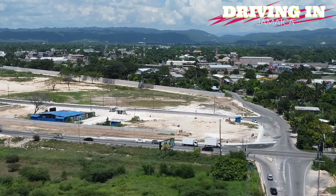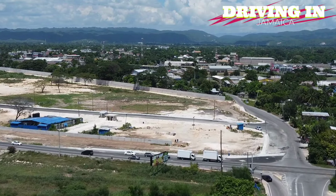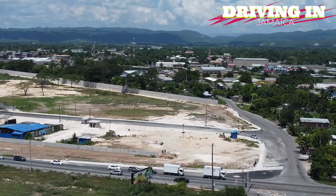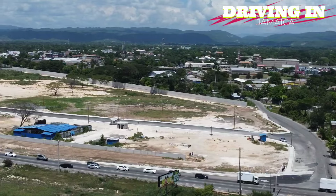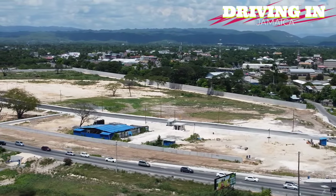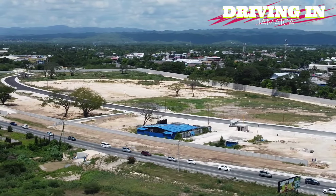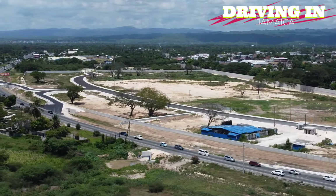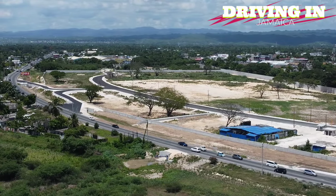So that is the end of the update article. So this is definitely one of the bigger developments taking place in Spanish Town. So we will keep you guys updated on this development. But I'm really impressed with the way the developers went about doing this. You can see the infrastructure. People can see what they're getting. Even though they haven't started the construction of the actual buildings, totally sold out.